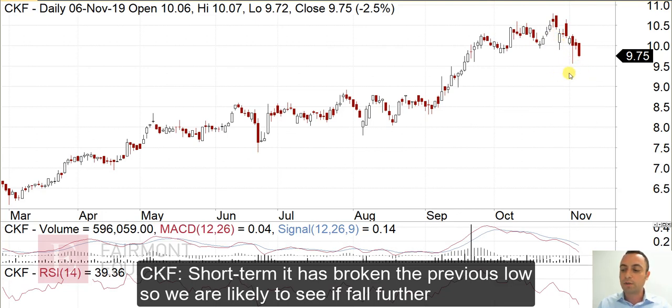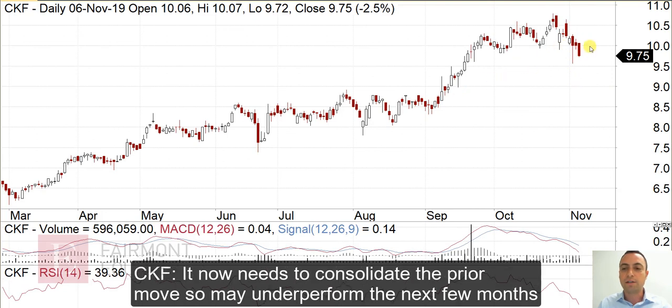So I think in the short term, we'll probably see it fall further, and I think it now just needs to consolidate the big run that it's had. So it's probably going to consolidate here for a few months, and it may well just underperform the market while it consolidates the prior move.